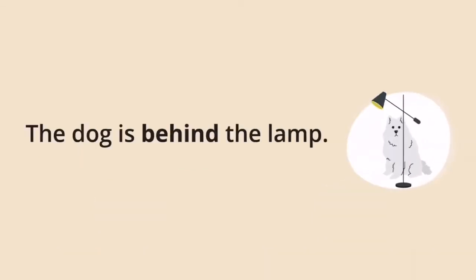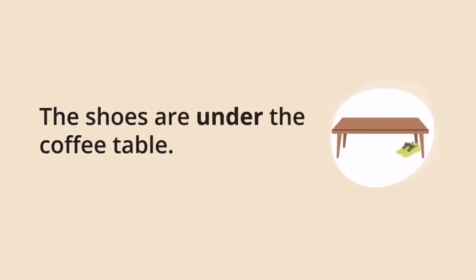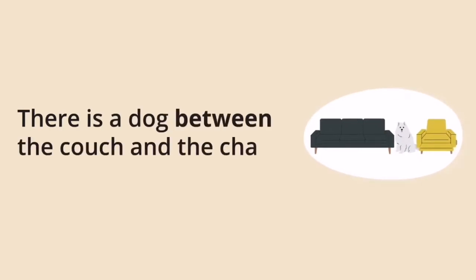The dog is behind the lamp. The shoes are under the coffee table. There is a cat on the bed. There's a dog between the couch and the chair.